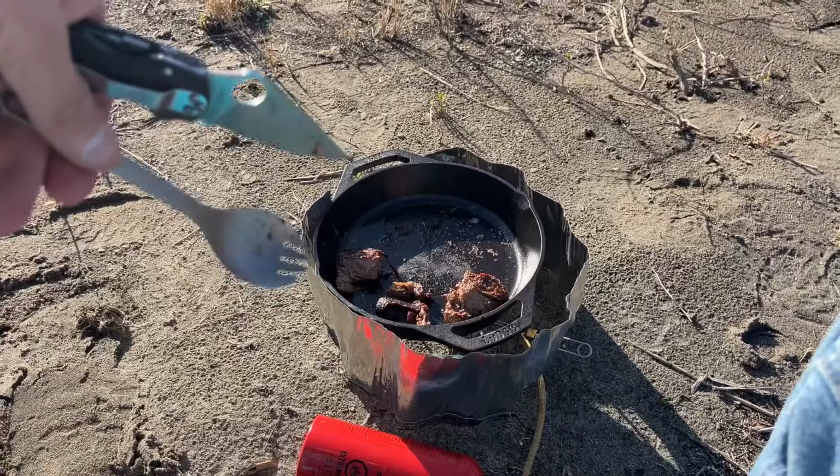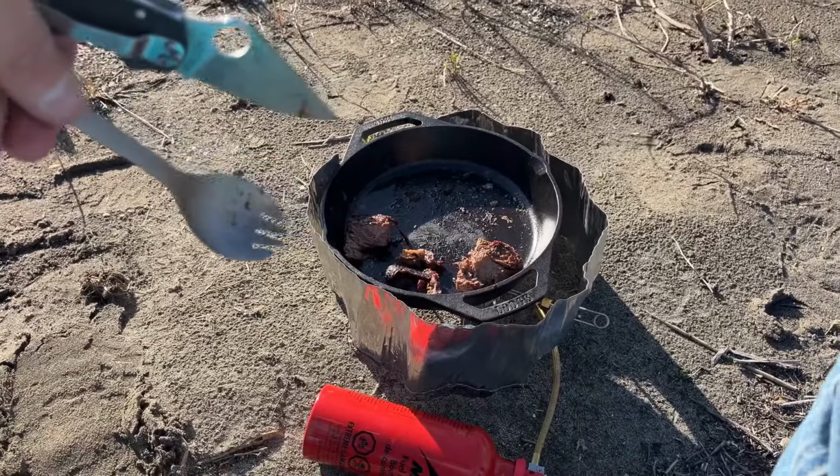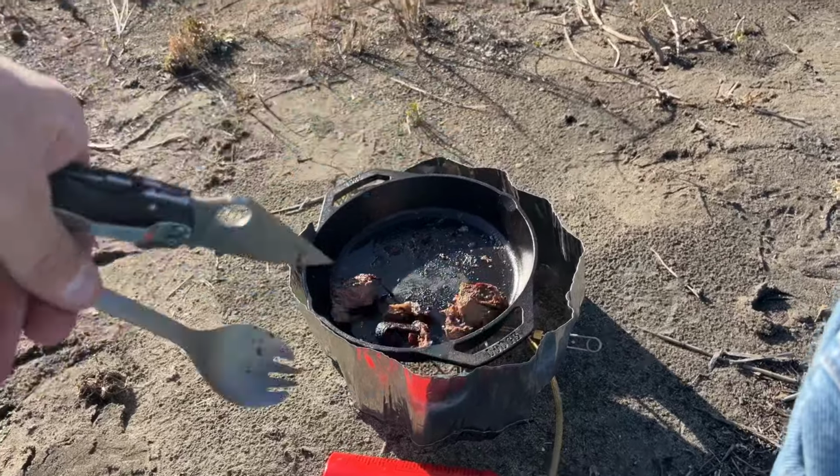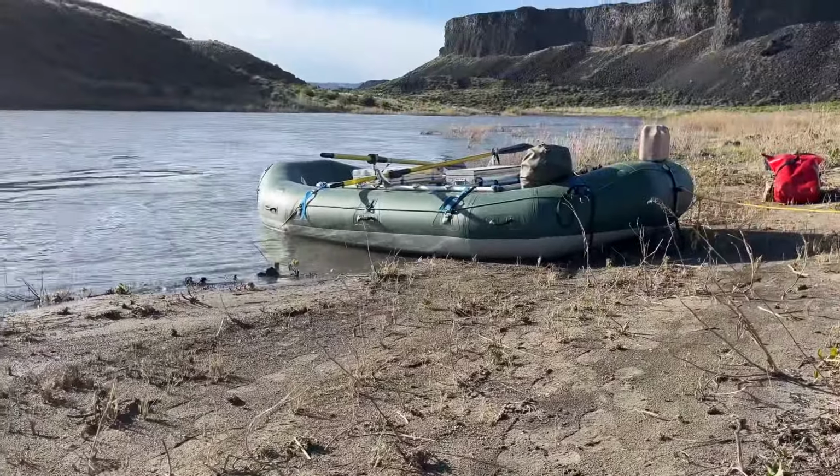Forgot my leather gloves. So the cast iron is kind of hard to handle right now. I got my utensils. Good view. 23.5 mile day, not too bad.